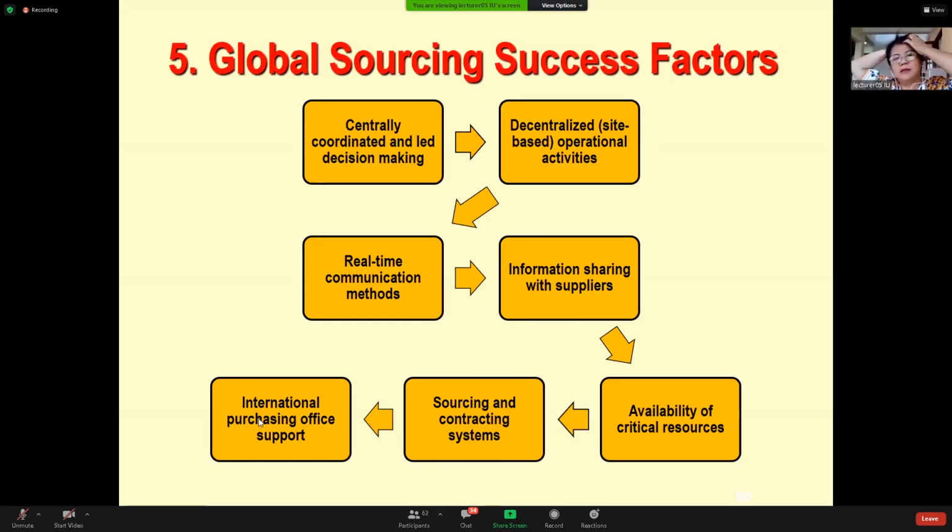We do global sourcing. And the slide is about the success factors for global sourcing. Look at here. Centrally coordinated and lead decision making. Decentralized site-based operational activity. From here, we can have real-time communication method and then information sharing with supplier, availability of critical resources, and then sourcing and contracting system and internal purchasing office support. Those are the success factors when we are doing global sourcing, global purchasing.